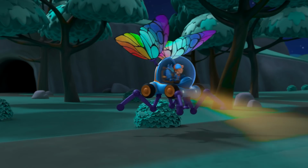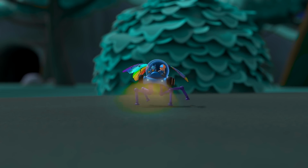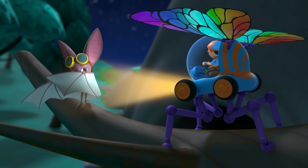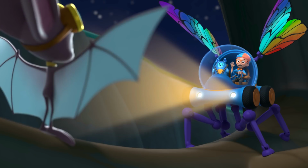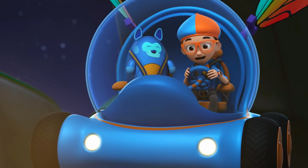Shrinking down! The Blippi-mobile is ready for adventure! Whoa! Whose lights are those? Hey! It's me, Blippi! I put my bright headlights on to find you!